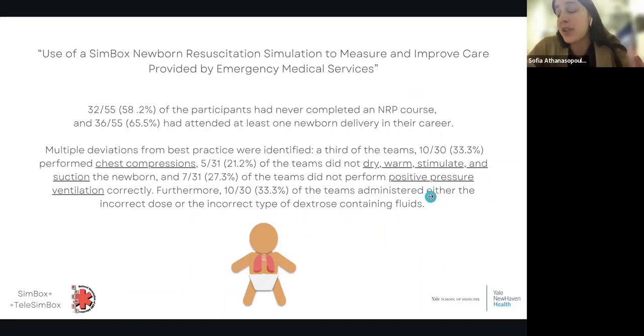So with SimBox, it's also a way to collect information about how our teams perform, and have more data to advocate for more training or any other thing. And we're also open if you want to say, we want to run this case and collect data locally and publish this data ourselves. We're more than happy for you to do that in your own setting. So you can use this tool as a way to measure care during simulations.